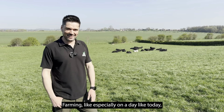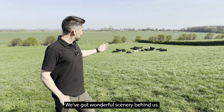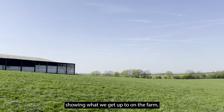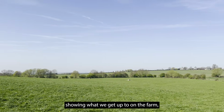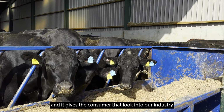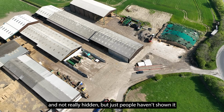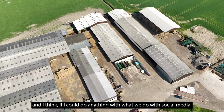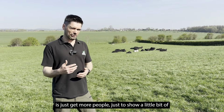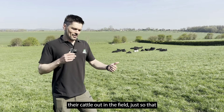Farming, especially on a day like today, has such a positive story to tell. We're in the countryside, aren't we? We've got wonderful scenery behind us. I've done social media for 4 or 5 years now, showing what we get up to on the farm, and it gives the consumer that look into our industry that's often been so closed off and not really hidden, but just people haven't shown it. And I think if I could do anything with what we do with social media, it is to just get more people just to show a little bit of their cattle out in the field, just so that everyone knows a farmer.